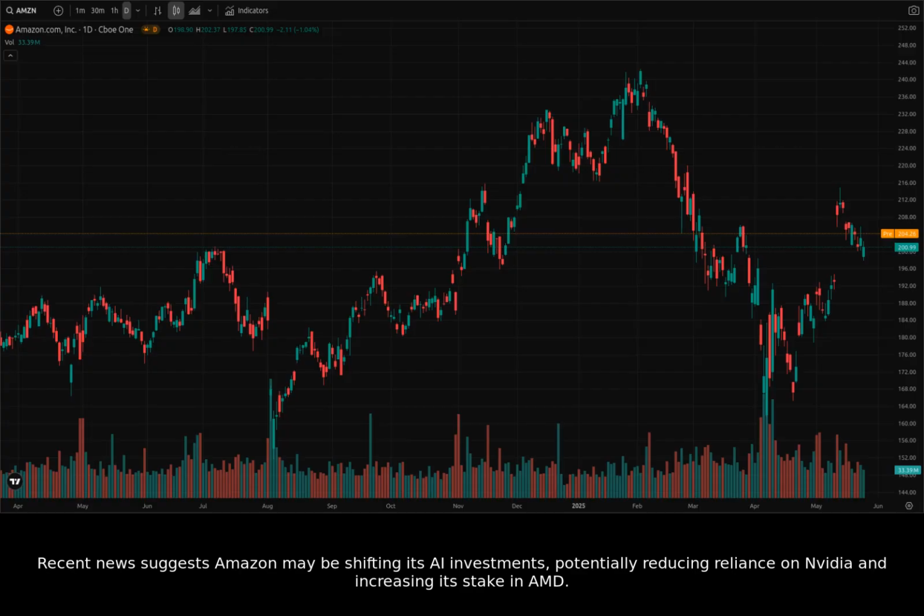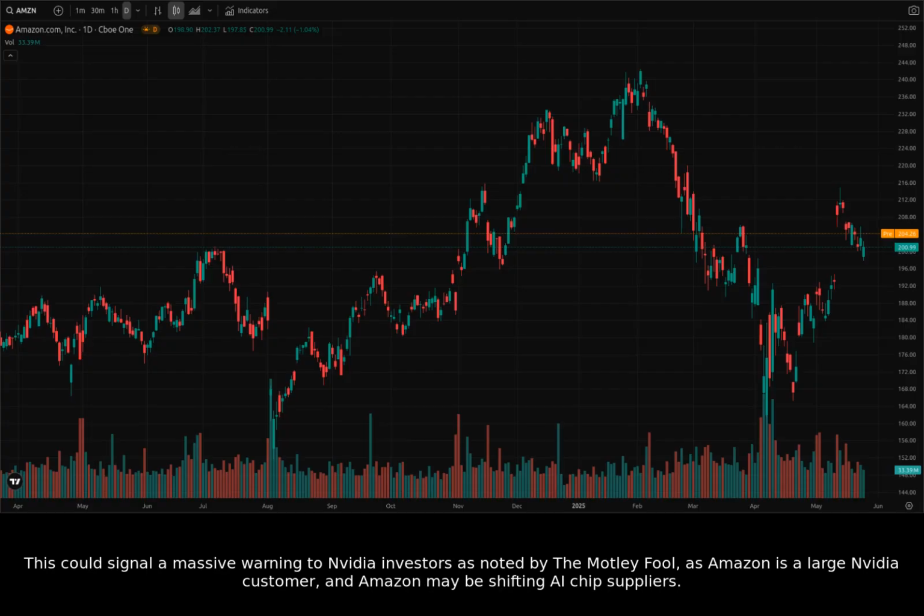Recent news suggests Amazon may be shifting its AI investments, potentially reducing reliance on Nvidia and increasing its stake in AMD. This could signal a massive warning to Nvidia investors, as noted by the Motley Fool, as Amazon is a large Nvidia customer and Amazon may be shifting AI chip suppliers.